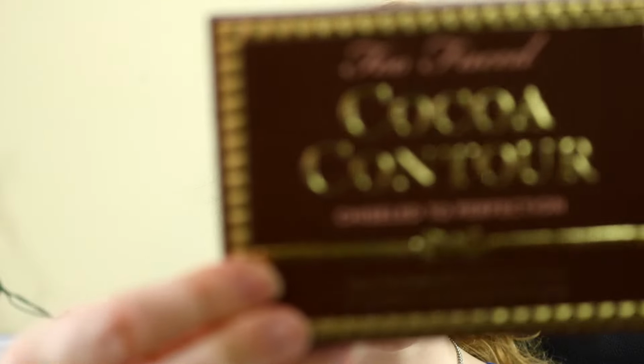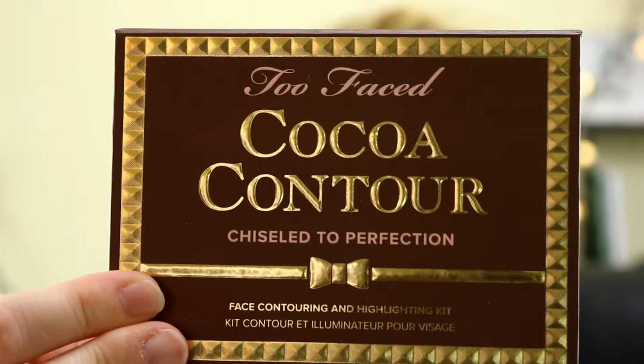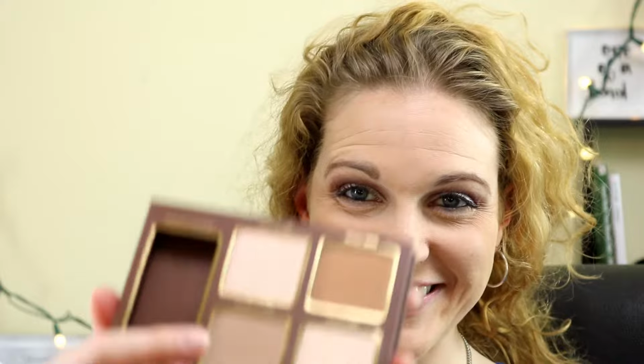So we're going to use the Too Faced Cocoa Contour Kit. And I'm going to go in just because I don't like too dark. Do you want a dark contour or a lighter contour? Whatever makes me look skinniest. Okay. I don't use a dark contour. I'm going to use this medium cocoa color on her. If we need to darken it up, we can.